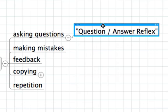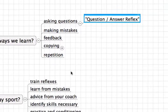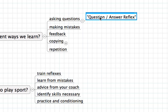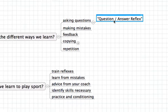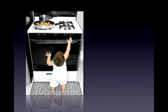And I mainly want to emphasize the reflex aspect of this way that we learn, which is very closely related, I believe, to training our reflexes when we're learning to play sport. So today, in this video, I just want to go in a little bit more depth about what I call the question-answer reflex.